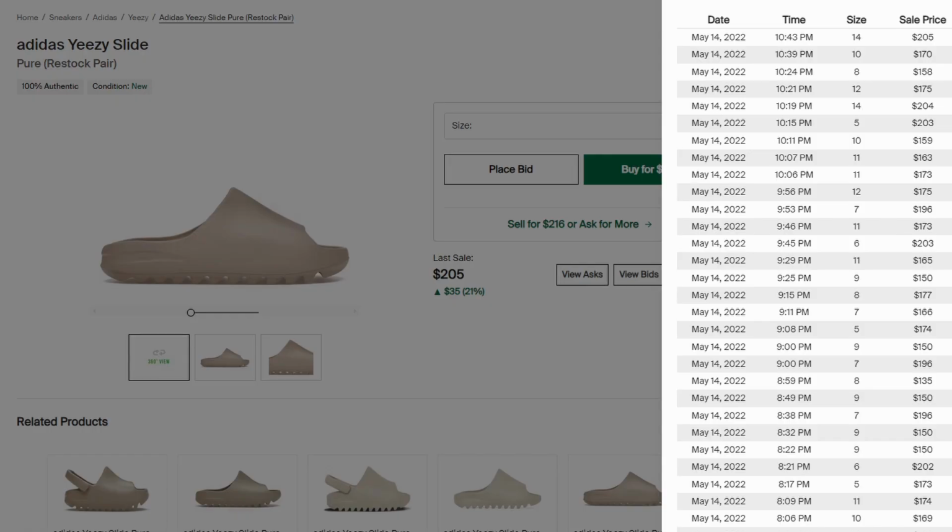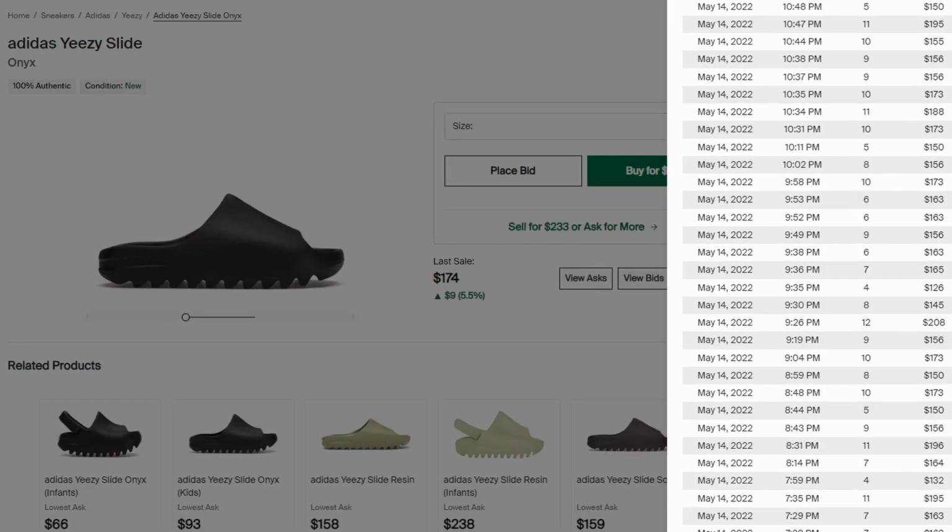Currently the Onyx is going for the most for resale, with the Pure following right behind. The Glow Green is going for the least resale currently. The Pure and Onyx are actually very similar in resale, with sizes going for around 175 to 200 depending on size. I don't expect resale to drop too much for both of those colorways. I think the resale will definitely stay around that $160 to $175 price range, and maybe 200 in the bigger sizes.